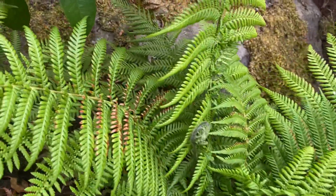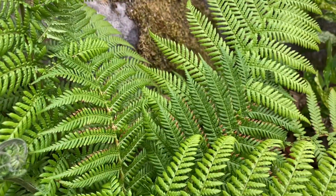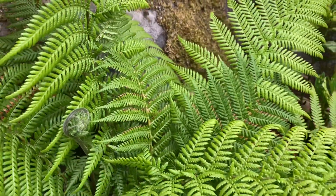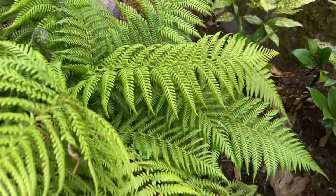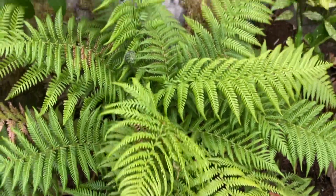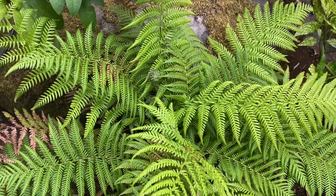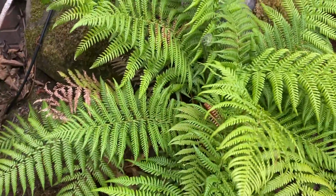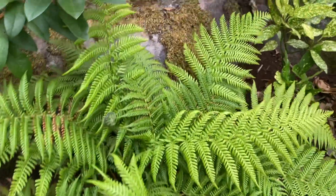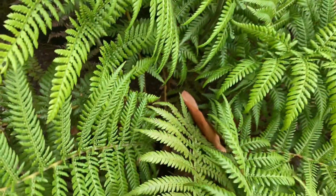You can see there's a little bit of burn, that browning. That was from the heat dome back in mid-June when we were up to 115. And this actually gets afternoon sun, if you can believe it. And I don't water this that much. I do everything wrong with this tree fern, and it's still doing well.